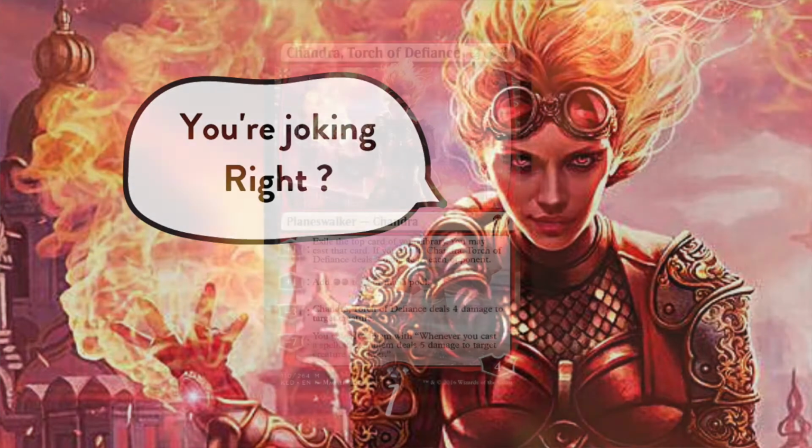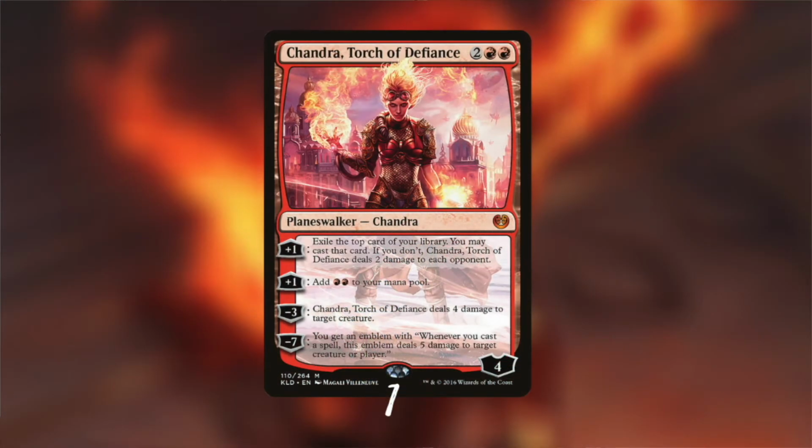The next Chandra was about $25 US, but luckily for us budget casual Magic players it dropped down to around 5. And she looks a little bit like my girlfriend when I forgot to put the trash out on Friday. Chandra, Torch of Defiance, costs 4 mana and has 2 great plus abilities. It can ramp and get some extra damage, or it can give us some card advantage. Its -3 ability deals with small to medium creatures, and its -7 is just bonkers. You get an emblem with whenever you cast a spell, this emblem deals 5 damage to target creature or player.